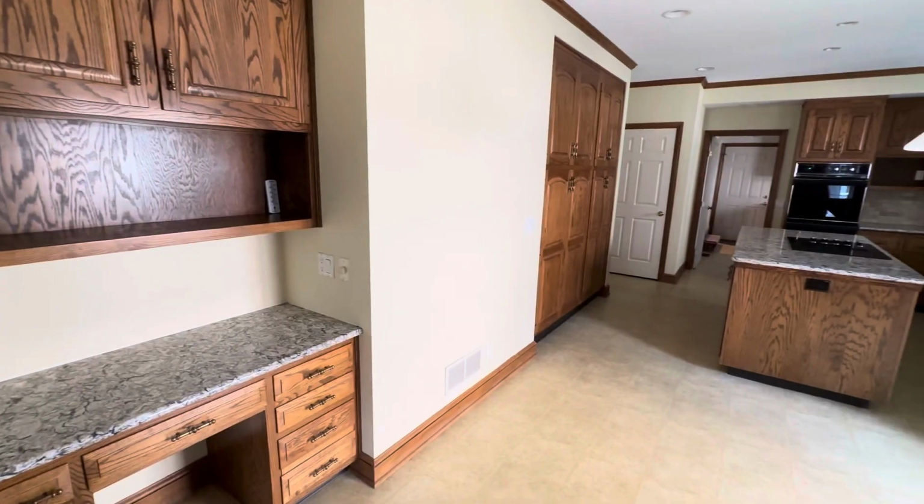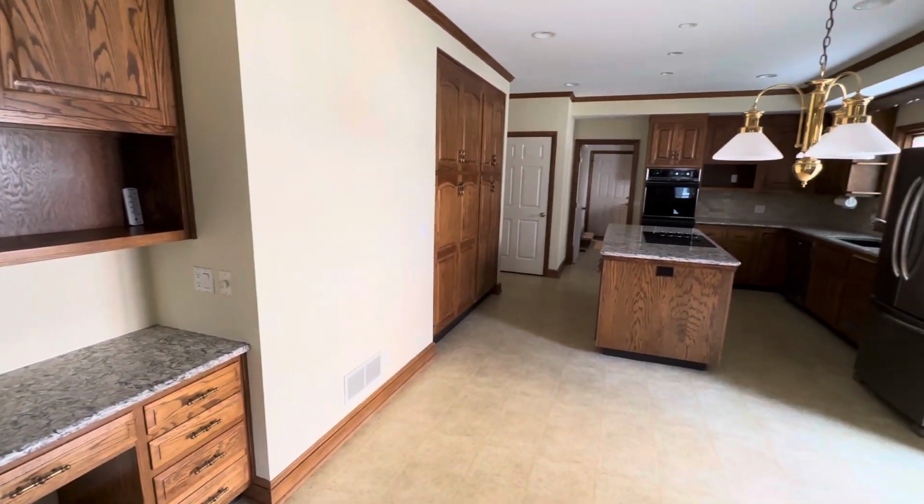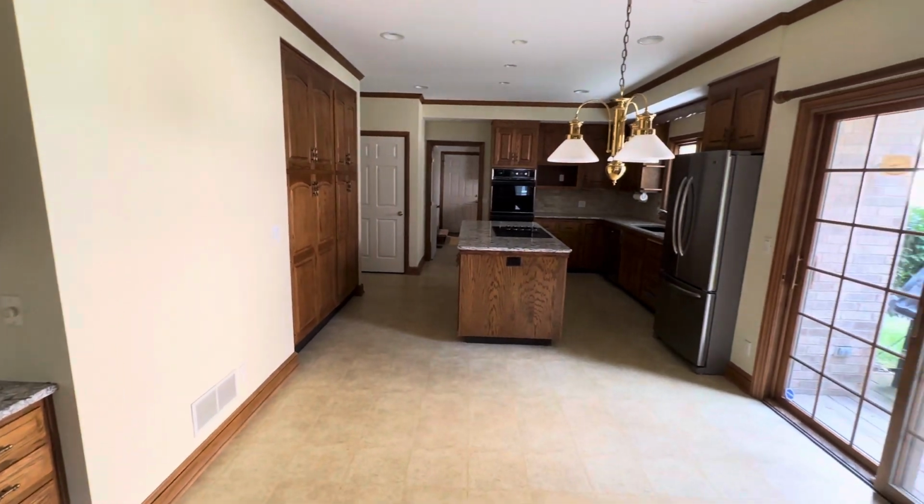Now this entrance to the home is really welcoming with its natural light and beautiful rustic hardwood floors. And off your formal dining, you have a large eat-in kitchen with granite countertops, some stainless steel appliances, and a lot of cabinet space that comes with built-in lights.